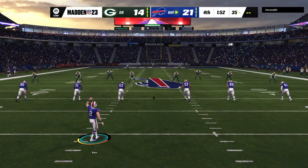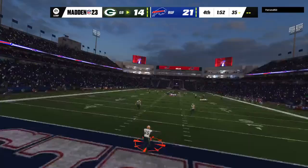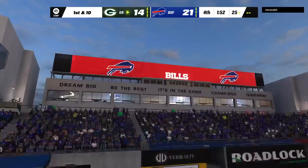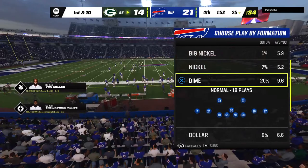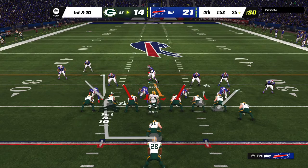After the touchdown, Bass to kick it away. Nixon elects not to return it, and this comes out to the 25. The Packer offense ready to get their next drive underway.